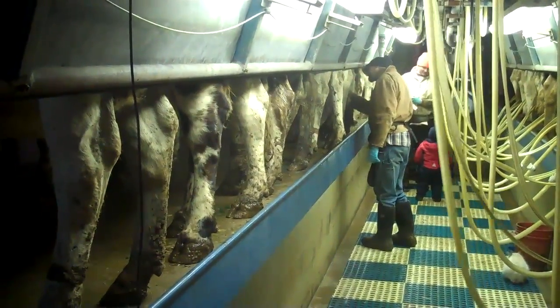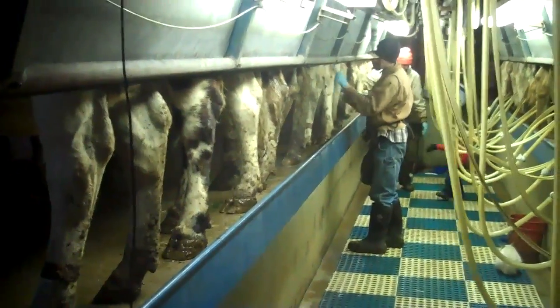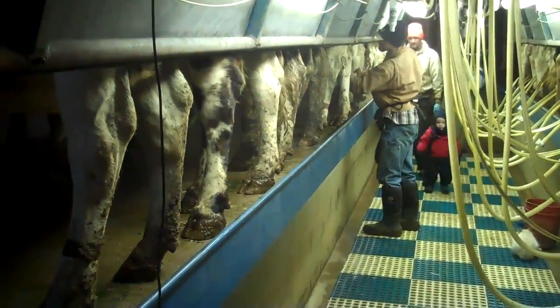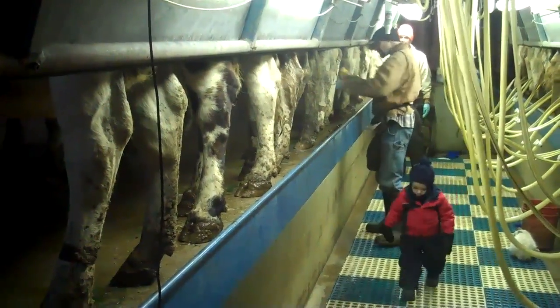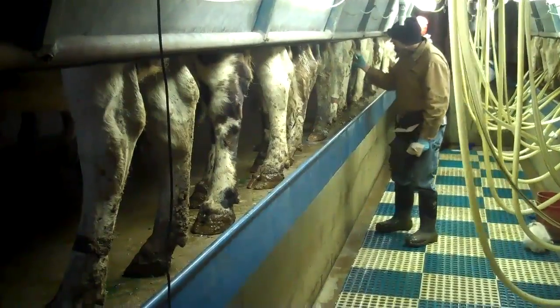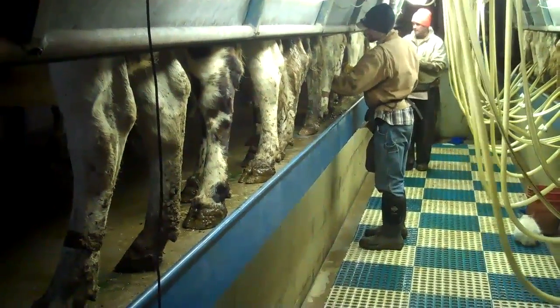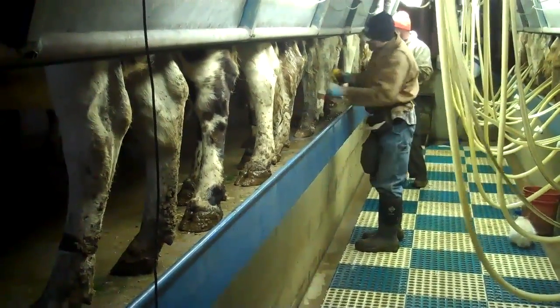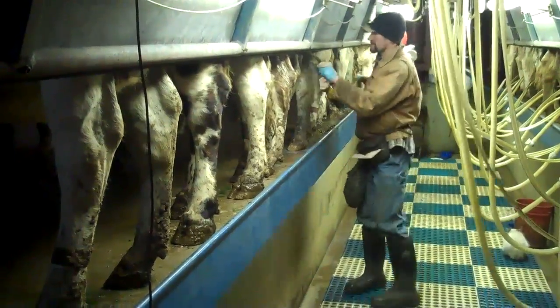At Zweber Farms, we milk about 110, 120 cows twice each day. It takes us about 2 hours, especially in the winter time when we have to be very careful to get all the dirt and sand off their udders. And right now they're prepping the cows, and then next they will wipe off the udders, make sure they're completely clean, and then they'll move the milkers from one side over to the other.